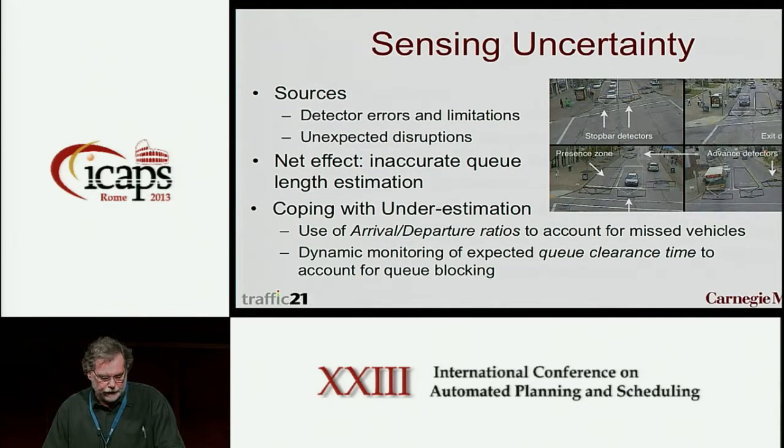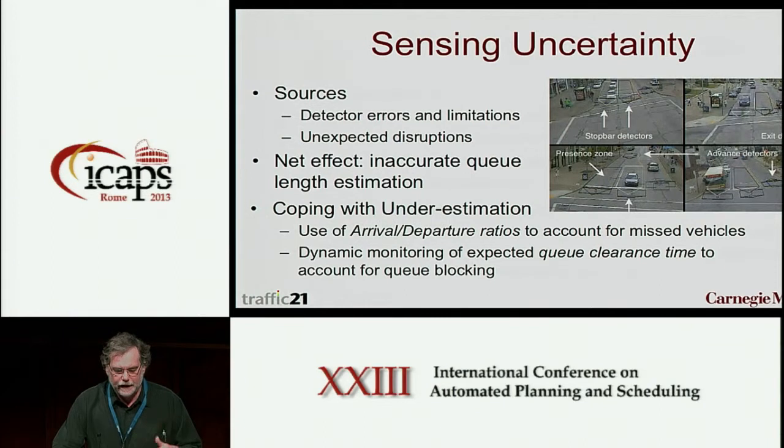One of the problems that we encountered immediately, when moving from simulation to the real world, was the uncertainty associated with sensors. So there are several sources of sensing uncertainty. You have detector areas where the vehicles simply don't drive over the zones that you've mapped out in the cameras. You also have unexpected disruptions, like vehicles stopping to unload, or a bus stopping at a bus stop mid-block and blocking the traffic. So the net effect of all this uncertainty is inaccurate queue length estimation. That's not necessarily a problem with overestimation, but it certainly is with underestimation. So we have developed a couple of mechanisms for triangulating between different sources of information to correct that. I'll refer you to the paper for that.